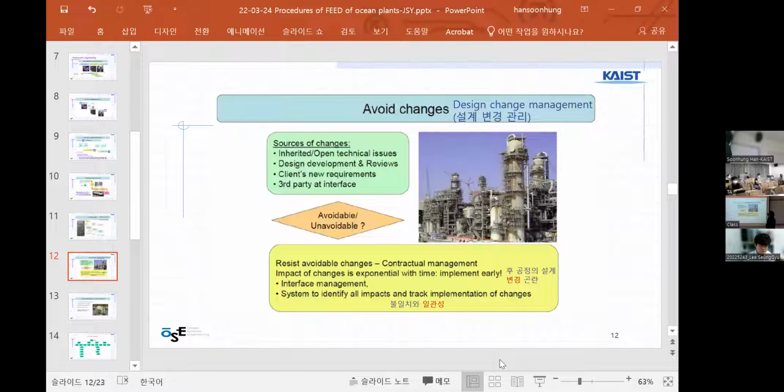So there are some ways to avoid changes. They know from their experience some technical issues that can sometimes happen. They can also have a third-party interface that can look over them to see if there is some avoidable change or something like that.